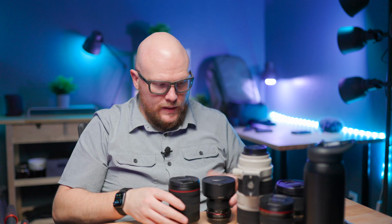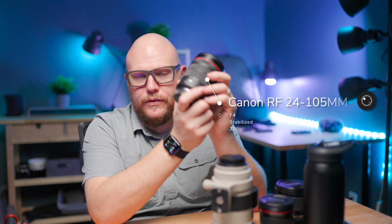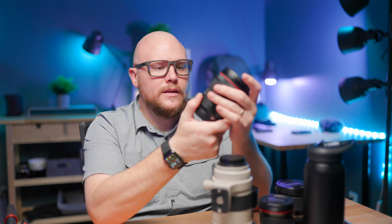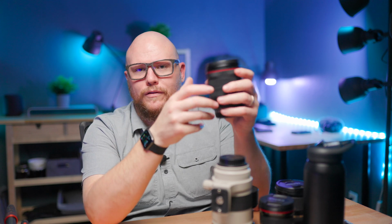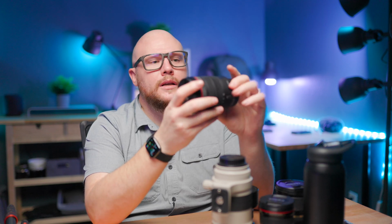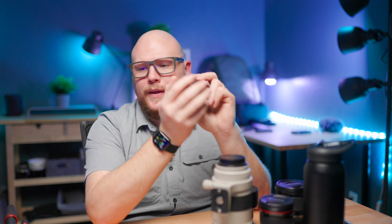Okay, now, that makes it a little harder. One that is definitely going is my RF 24-105. This is pretty much my permanent video lens. It's got the IS, and combined with the R6, it has, what is it, like 5.5 stops of image stabilization. It's an f4, which isn't amazing, but for video, I'm very, very happy with it.